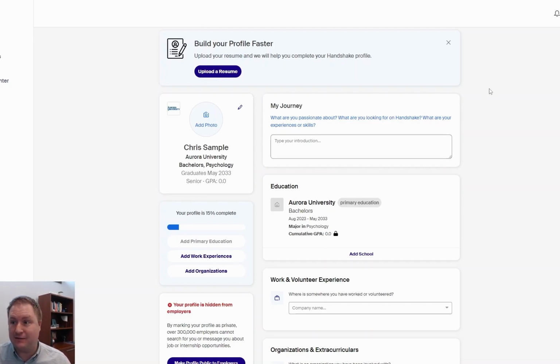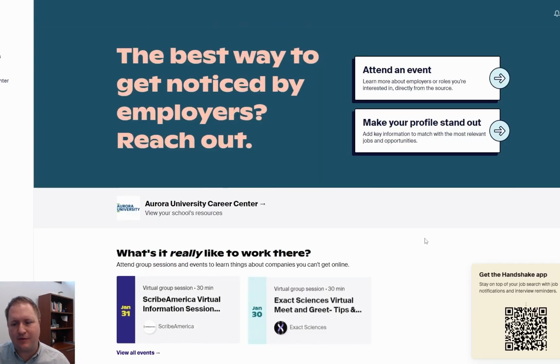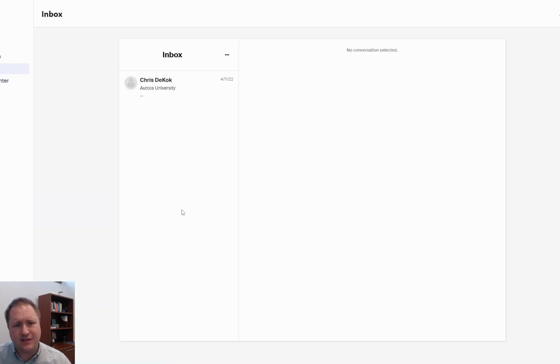The other thing that I wanted to draw people's attention to is this little bell icon up here. Handshake will do notifications. If you notice on the home page here, there's also an app that you can download. I recommend that you download the app. A lot of times, once you've made your profile public, employers will reach out, right? Whether you're looking for internships or things like that, employers can message you through Handshake. Those will show up in your inbox here. You get a little alert on the bell up here and it'll show up in your inbox. This works very similar to an email inbox.